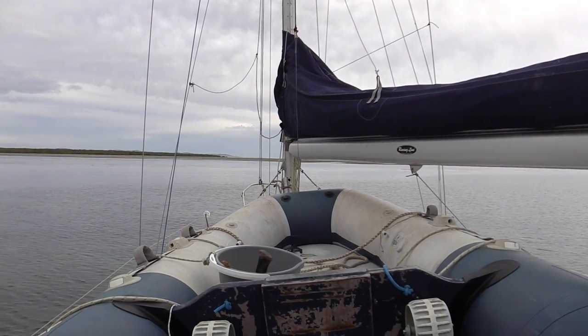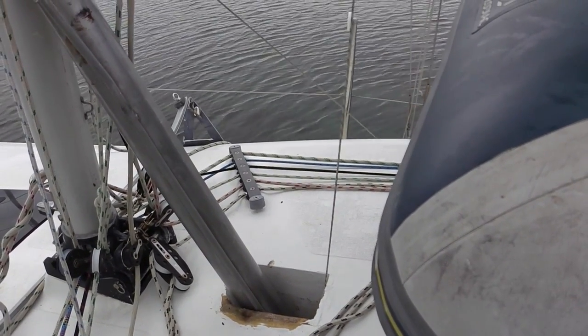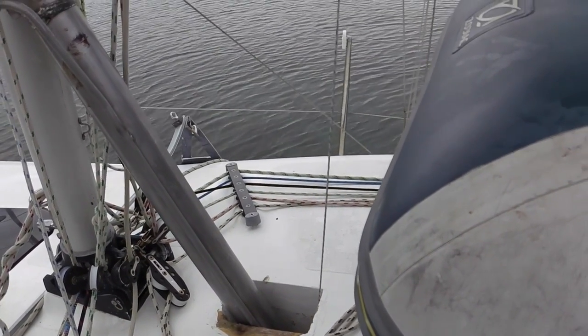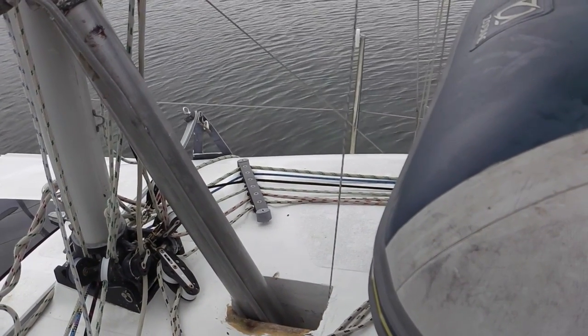I'm lowering the ram down into the board. If you can see there's the ram, and there's a little bit of cord, 4mm cord at the other end, which is supporting the ram on the end of the halyard. And as I lower it down, the ram should go down the hole, hopefully.